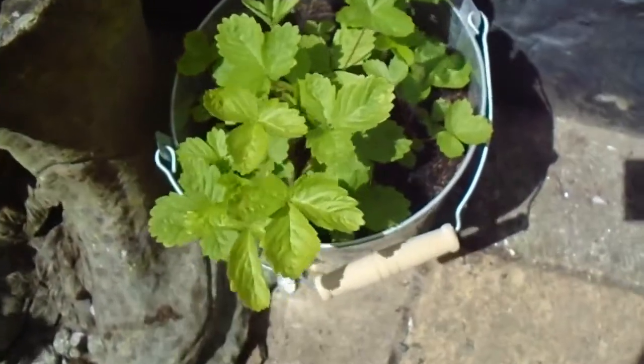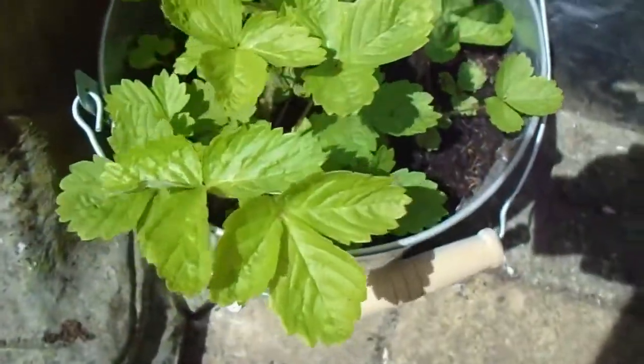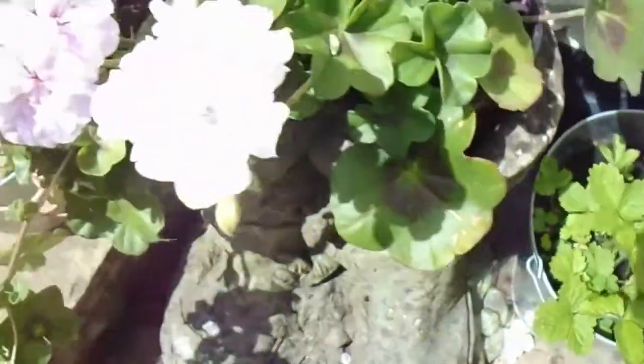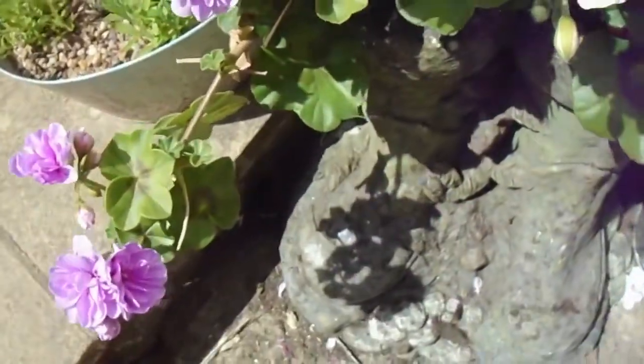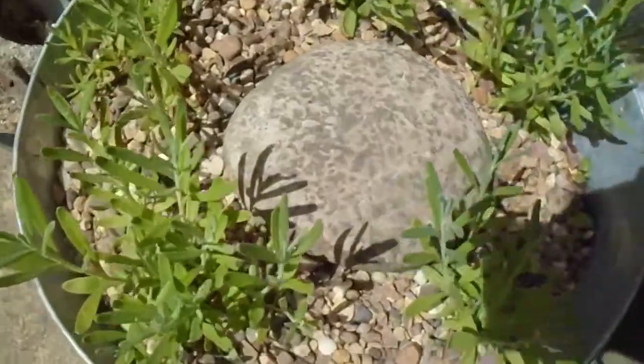So down here, if you remember, these were the alpine strawberries, poked up massively, as you can see. Probably won't leave them in there, probably have to thin those out. These are still doing really well. These are trailing geraniums, and these have come on amazingly.